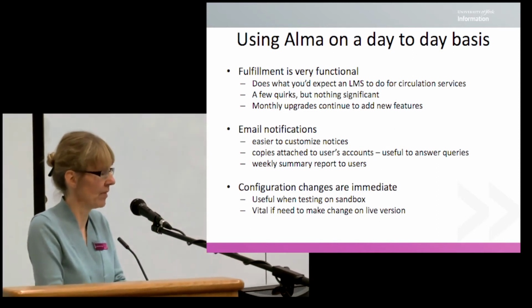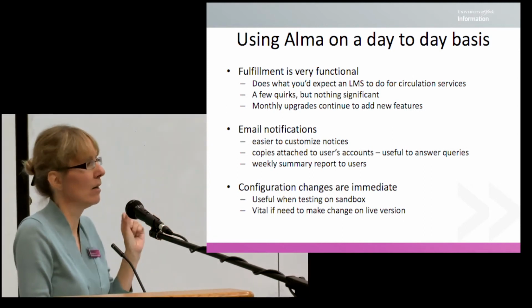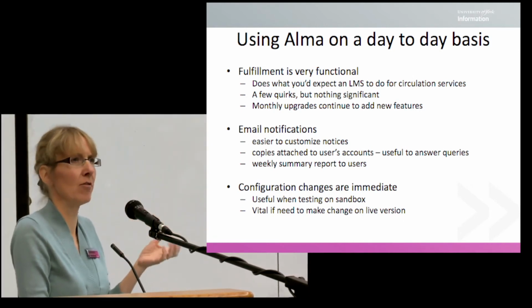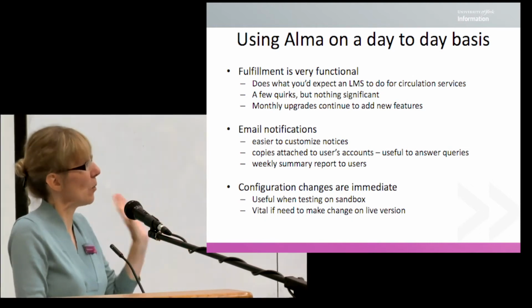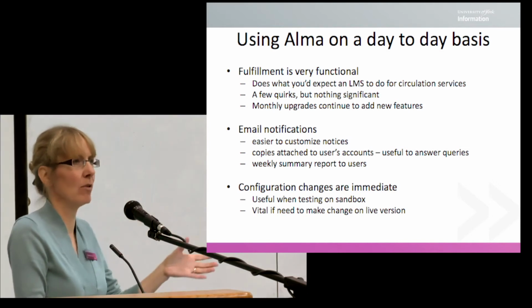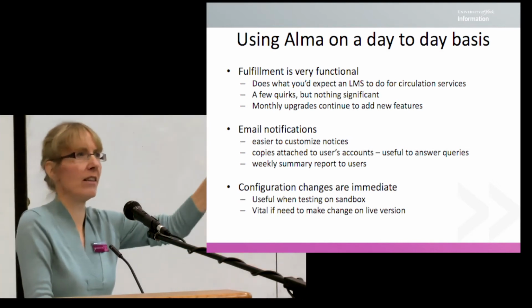Always really useful. And little nice things like you get a weekly summary report. I think Lancaster only send a weekly summary report. They don't send overdue reminders. We send loads. I think we send way too many. But the weekly summary report is a real nice feature. Every Monday morning, your user will get, this is what you've got on loan, these are your charges, this is what you need to renew.